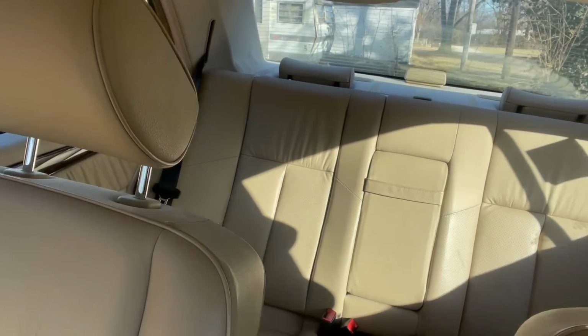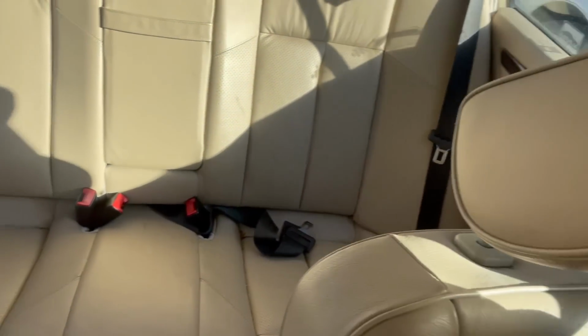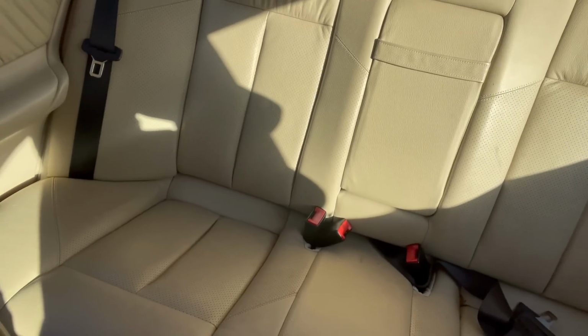The back seat. It's kind of tight back there. Not the biggest back seat, but you can put a couple of kids, even a child safety seat back there as well.